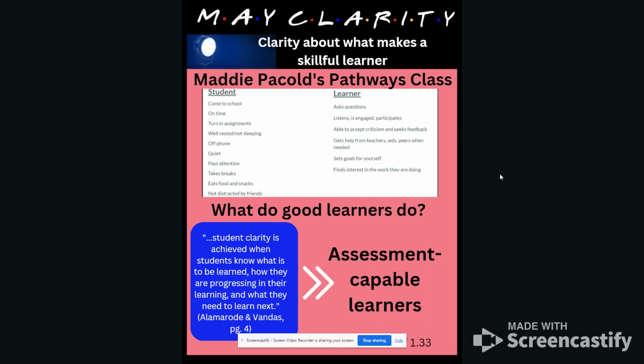The first one comes to us from Maddie Packold's Pathways class. Maddie asked her students about what success looks like in school. She coded all of their answers and noticed that most of them were behaviors. So she wrote the word student on top of that category. Then a student said, well, I cannot follow all of those and still do well in school. Like, I can be late and still get good grades. So Maddie said, interesting. Sounds like we need to talk about what makes someone a good learner.